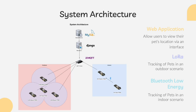Our tracking system is for both indoors and outdoors use. Starting with outdoors, there are 3 LoRa beacons used for triangulation to get coordinates of the beacon attached to the pet. The data from these beacons are transmitted using MQTT to the MQTT broker. For indoors, one BLE beacon is attached to the pet, and another BLE beacon receives RSSI values from the pet's beacon, and it also uses MQTT to transmit data to the MQTT broker, which links to the web server running on localhost. Coordinates are stored in MySQL, and users can visit the website to view the location of the pet on the map.